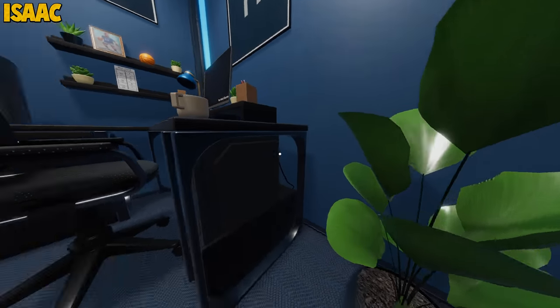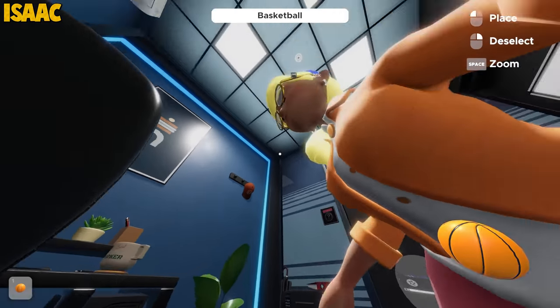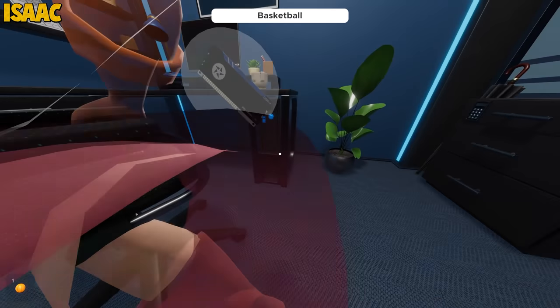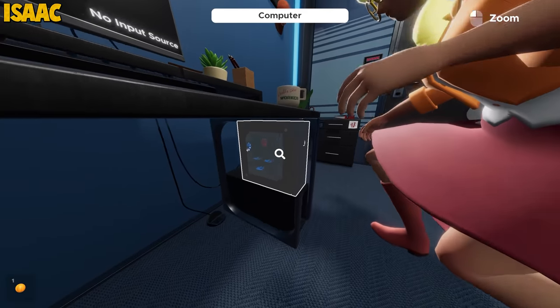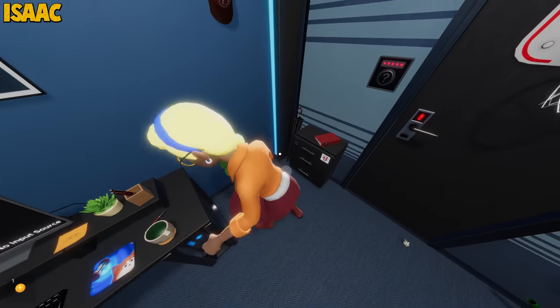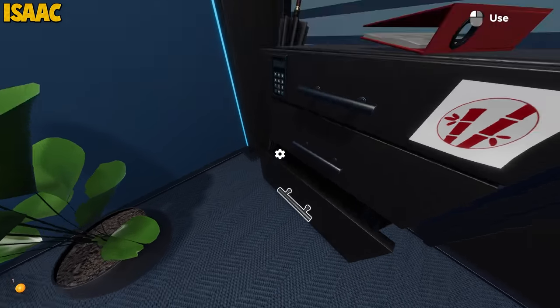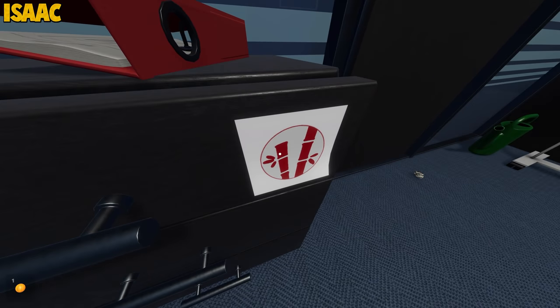No input source. I'm turning the computer on down here. Do you reckon we need to put some RAM in it, Isaac? Oh, you think like it's PC Building Simulator? It can't boot up, there's not enough RAM. Oh, I think you're actually right. So maybe we need a screwdriver, like a Phillips head. Otherwise, I'm just gonna pull this computer. There's another one of these pin entry things here.